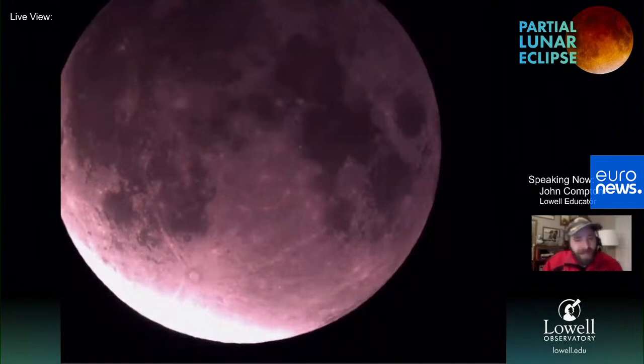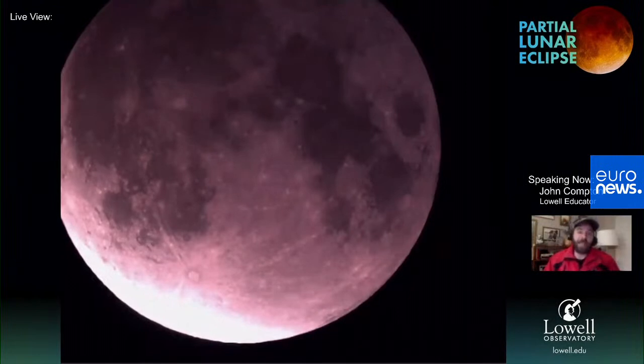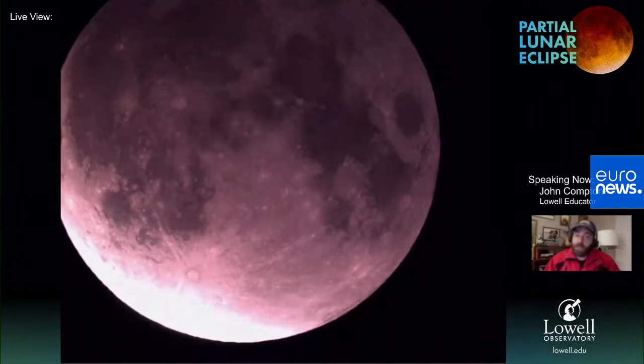But then the big one, right, the big features are the new impacts, right? These more recent ones. As you can see, one down there at the bottom. You can also see Tycho and Copernicus pretty well right now. And these are more recent impacts, right? So they're not filled in with lava. It's not that the basalt was excavated during these earlier impacts. It's that they were filled in.